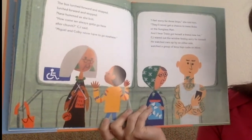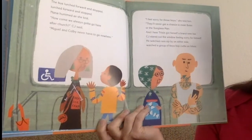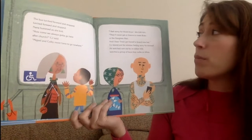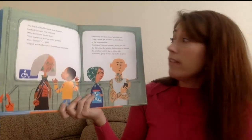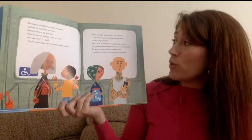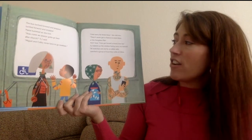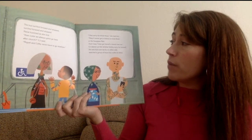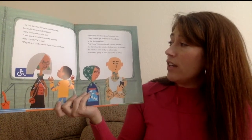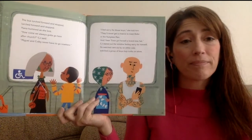How come we always got to go here after church? Miguel and Colby never got to go nowhere. "I feel sorry for those boys," she told him. "They'll never have a chance to meet Bobo or the Sunglass Man. And I hear Trixie got herself a brand new hat." CJ stared out the window, feeling sorry for himself. He watched cars zip by on either side, watched a group of boys hop curbs on bikes.